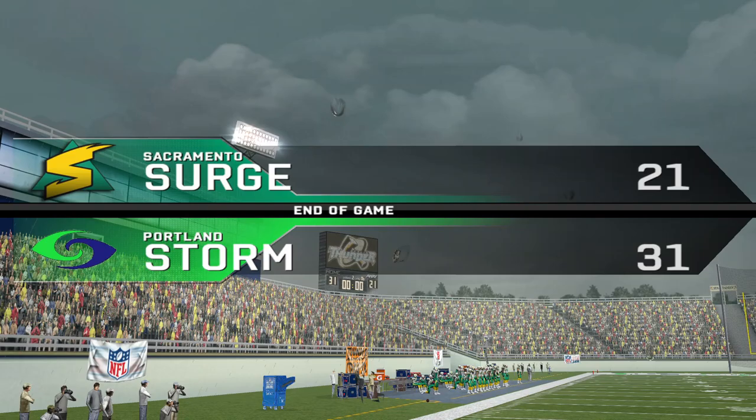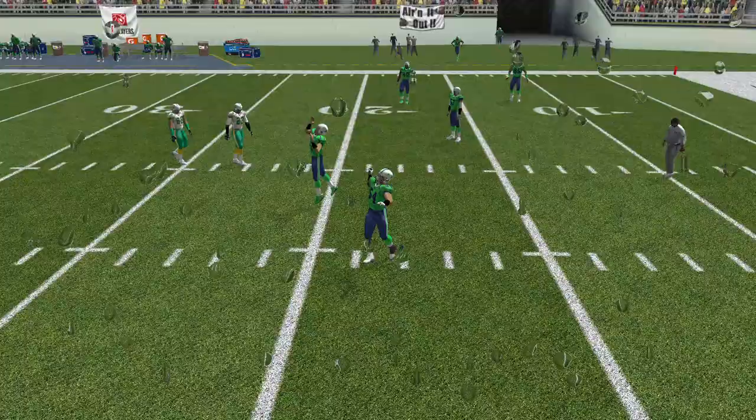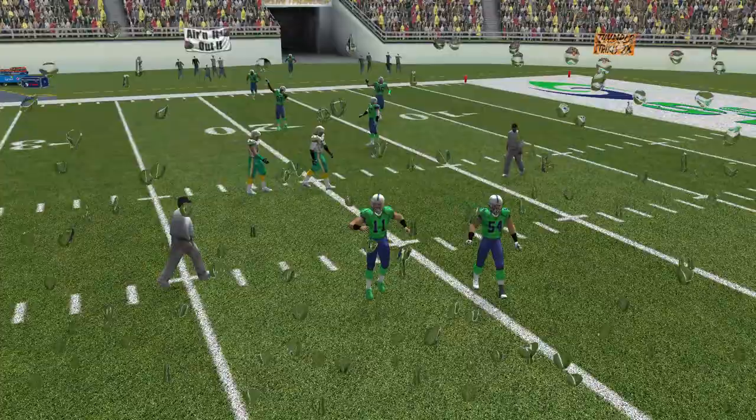The final score is the home team 31, the away team 21. This game is presented by the authority of the National Football League and EA Sports.